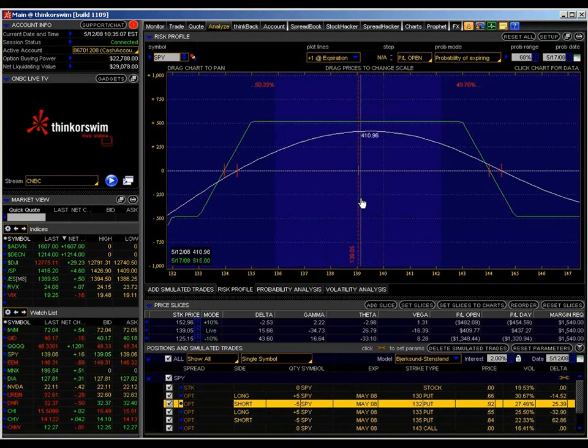Now think about this for a second. If we believe that we'll probably be up on the markets this week, whether we're up or down doesn't really matter, but let's say we think there's more upside potential to the market. What is the only thing holding this position back? Well, it's our short call.